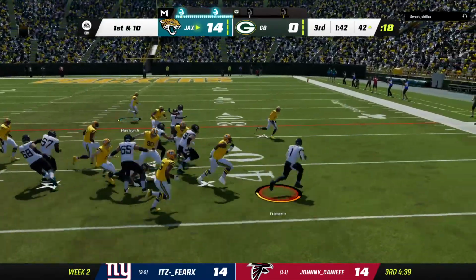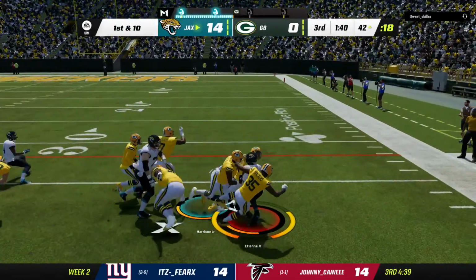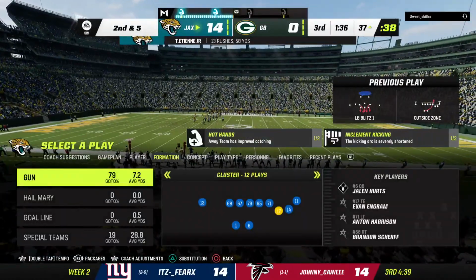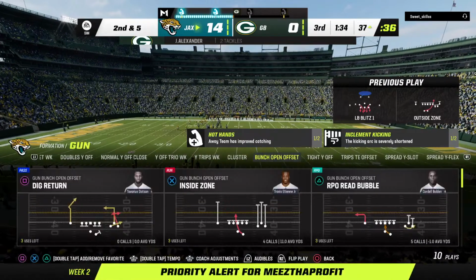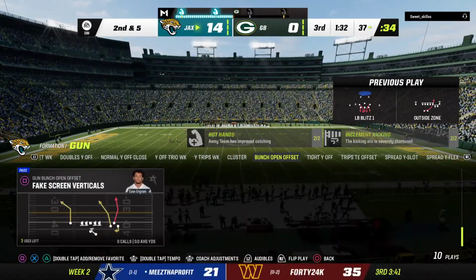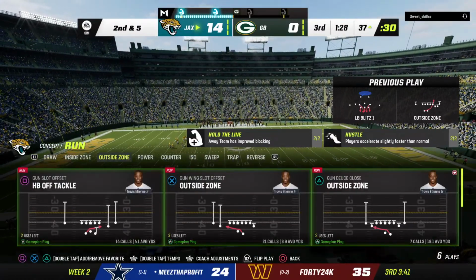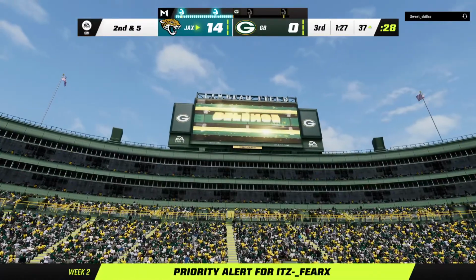A handoff for Etienne. 5 yards is the tally on 1st down. That brings up 2nd and 5. In my book, that's running the ball well, but with intelligence. How about him keeping the clock moving, staying in bounds? Yeah, even though it's the 3rd quarter, you're thinking ahead, aren't you?